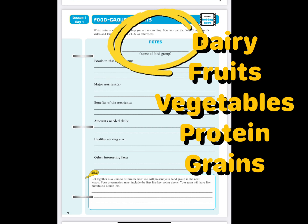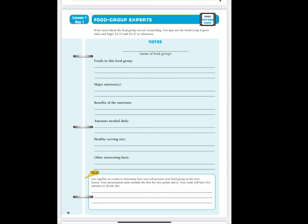So this is the page that you need to do for lesson 1, day 1. And you need to write the name of your food group at the top. Remember, you may not choose an extra. Extras are not a food group. You need to list the foods in the food group. You need to list all of the major nutrients. You need to list the benefits of the nutrients. You need to list the amounts needed daily, the healthy serving size, and any other interesting facts that you read about this particular food group that you choose.